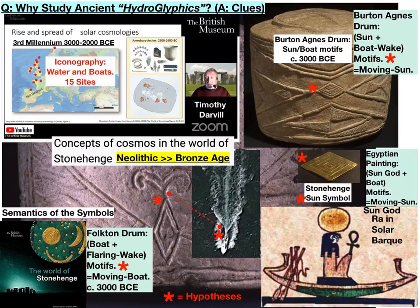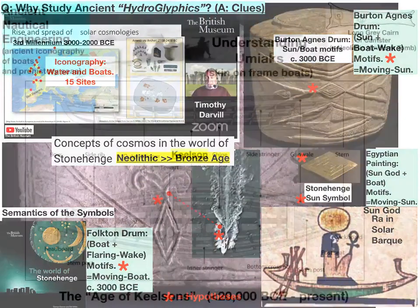During the next 20 minutes, I will discuss the iconography of water and boats in 15 archaeological sites which lie along the Atlantic facade, covering a period from the late Pleistocene through the Bronze Age. In these discussions, I will utilize red asterisks to illustrate hypotheses, to clearly distinguish them from established archaeological facts.